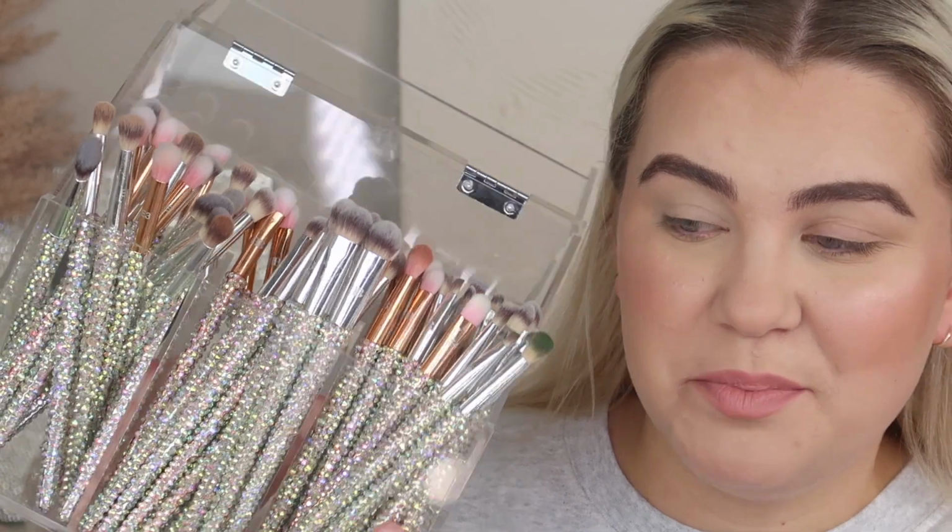I have my bling brushes pulled out because I have a feeling I'm gonna need several eye brushes for these 2 looks. I think I'm gonna do one look on this side that I would typically do on a daily basis, so not something super creative or out there. This is gonna be like, is this ideally wearable for me every single day? So this eye is going to be a lot more simple. This one will play around a little bit more.